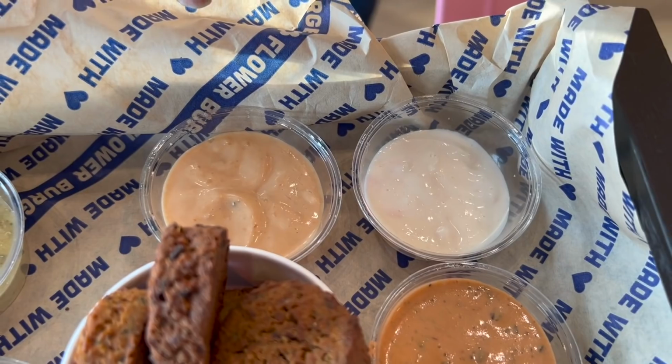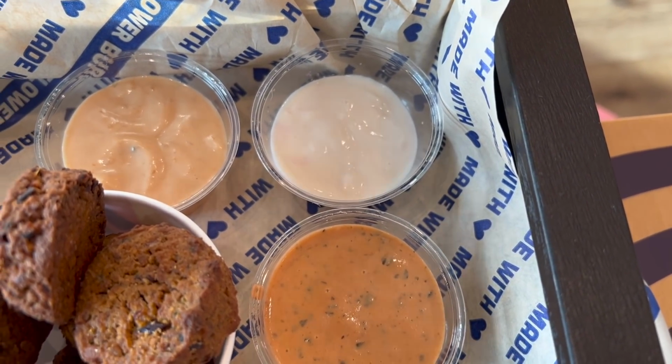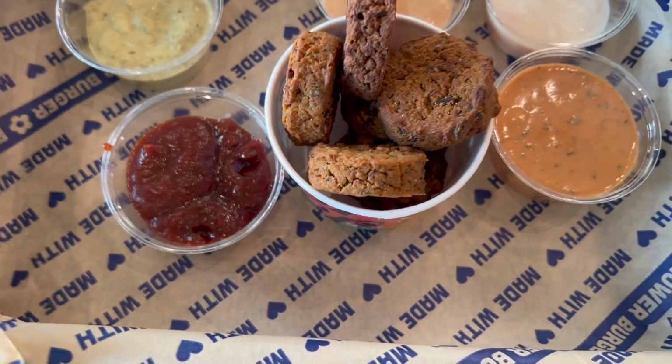This one's our smoky barbecue, which is our wild. This one's our magic sauce, which is the sweet onion. And then this one's our rocktail sauce, which is our take on Thousand Island. Oh my God. Wow. I'm so excited.